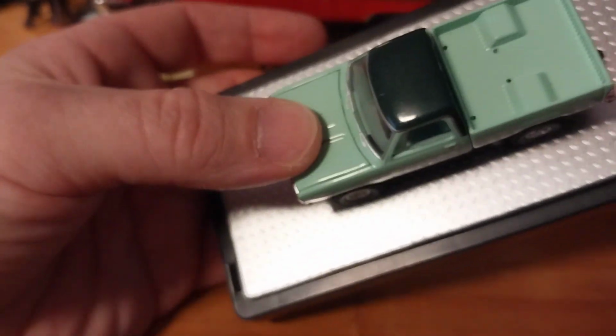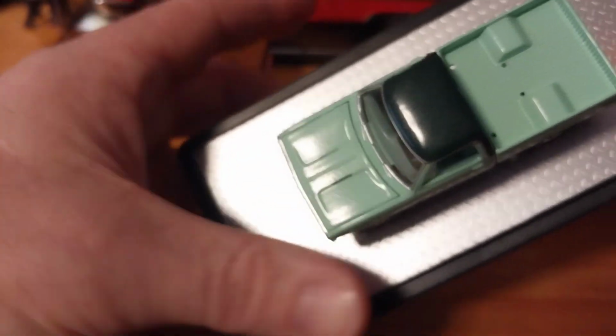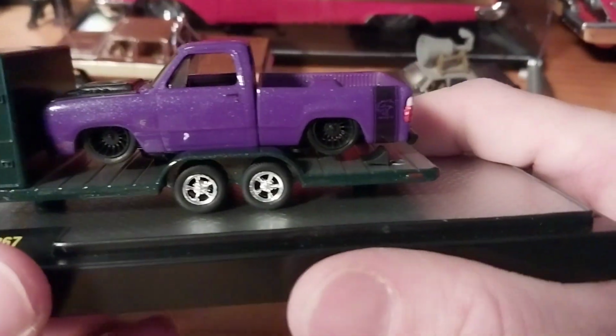These are very nicely designed hoods. The gaps are nice. They open and close very nice. Tight, but very nice. So yeah, he was right. So thank you for that tip.